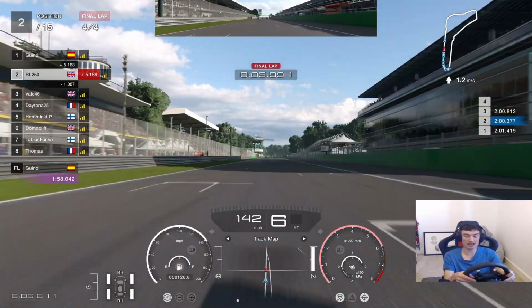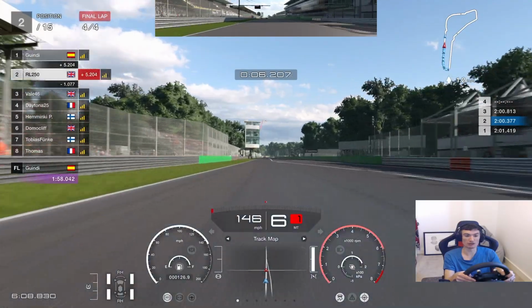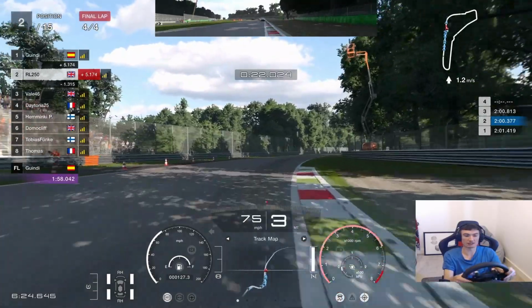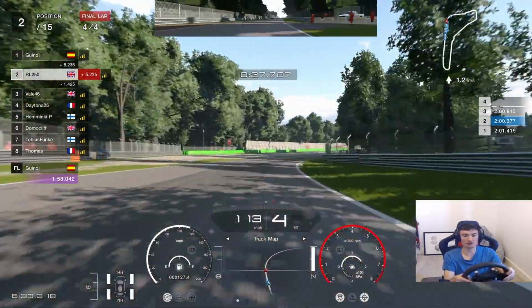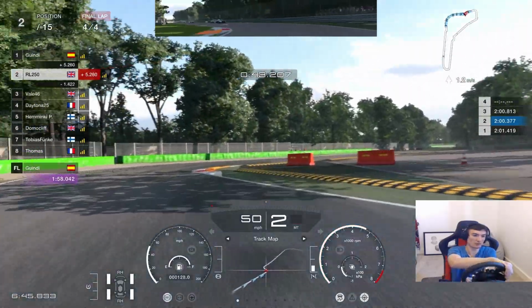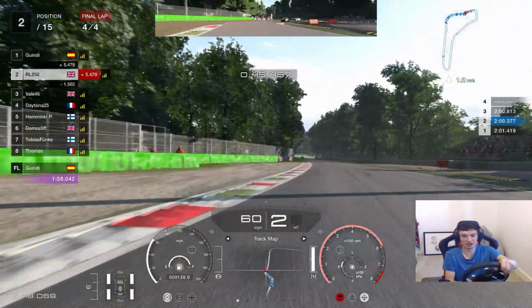Final lap, P2. Can we stay here at the Royal Park of Monza? Oh, that's lovely there, just getting on the curbs there on the apex there. Lovely drive out as well, and then foot all the way to the floor through the Curva Grande. Bit of an Achilles heel here, the Della Rosa. Just going a bit wide there again at the apex there, but just about got it round.